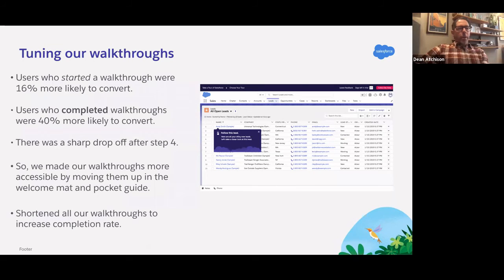And as I mentioned, another aspect of our onboarding experience was our interactive guided tours, walkthroughs. We knew from the data that users who started a walkthrough were 16% more likely to convert to a paying customer. And if a trial user actually completed a walkthrough, they were 40% more likely to convert. We also knew that there was a very sharp drop-off rate after step 4. Some of our initial walkthroughs were 7, 8, 9 steps long, and we saw that the vast majority of our trial users did not get past step 4.